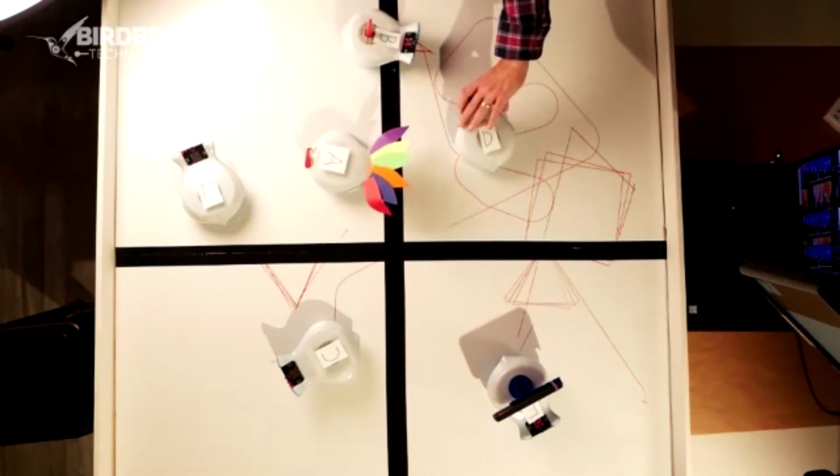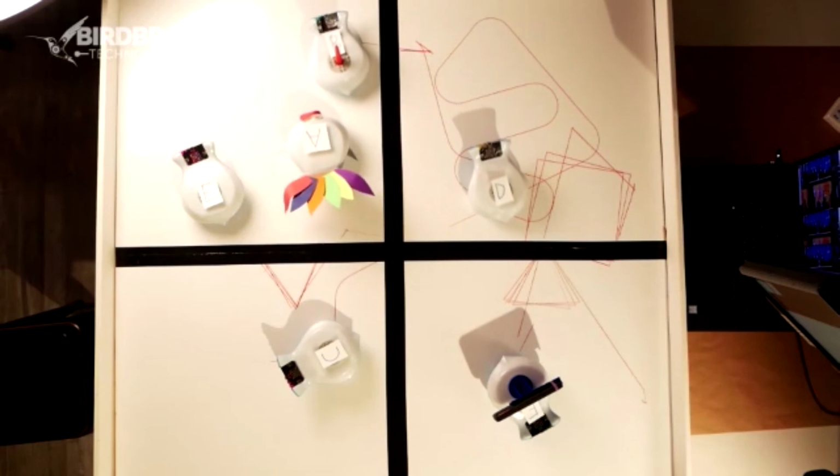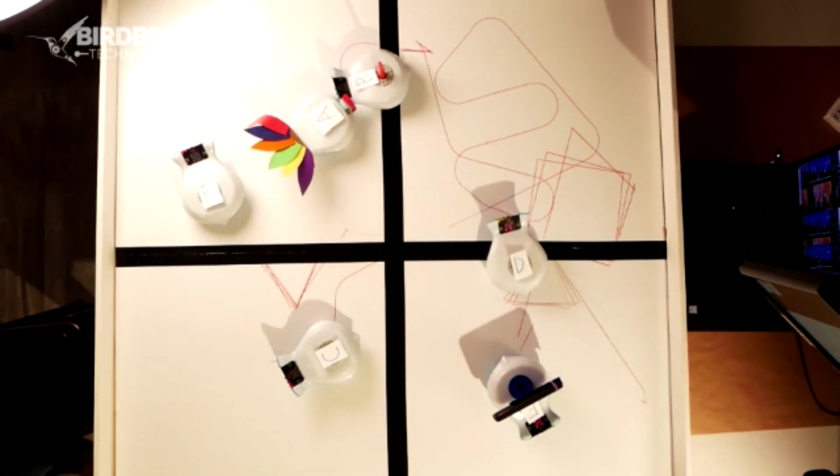Getting kids to draw their names or draw the first letter of their names is always one of my favorite Finch activities.